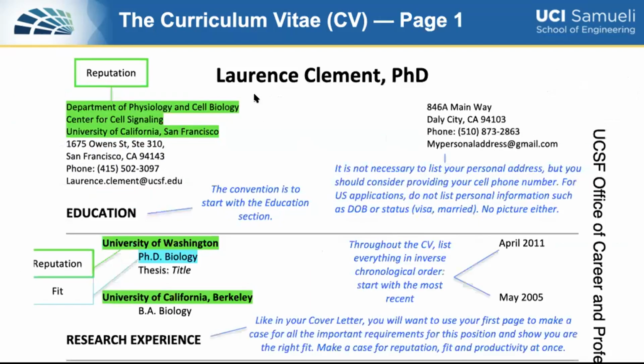And so this is page 1, and we're talking about our reputation. This is where you are currently, and you have all of your contact information on the first page. And you can also put secondary contact information. It's not necessary, but you should consider providing your cell phone number somewhere here, because if they can't get in touch with you, they're moving on to the next person. And so conventionally, we start with education, and then we start with research experience. And so you want to list everything in reverse chronological order. So you want the most recent stuff, because they're going to be most excited by the most recent stuff, and they want to see it.